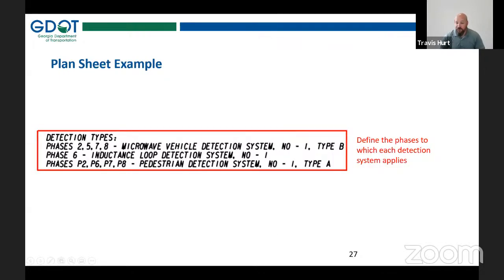So we just added this note specifically in this particular design. We have phases 2, 5, 7 are using that microwave detection. It's that lump sum item, so just one lump sum for the intersection, and this type B because we're doing traffic signal and not a freeway application. And then phase 6 is using the inductance loops in this example. It's just the one lump sum for the whole intersection. And then we have our pedestrian detection, one lump for the intersection for all the phases. And this is type A, which is just your basic pedestrian push button. It's not audible, accessible in this example.